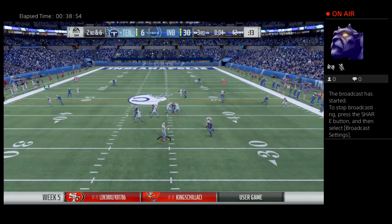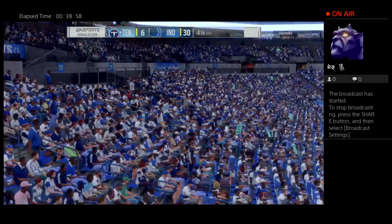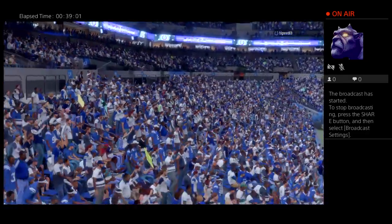A shotgun snap for Goff. And he is going to be taken down. And that should be the final play of this third quarter.